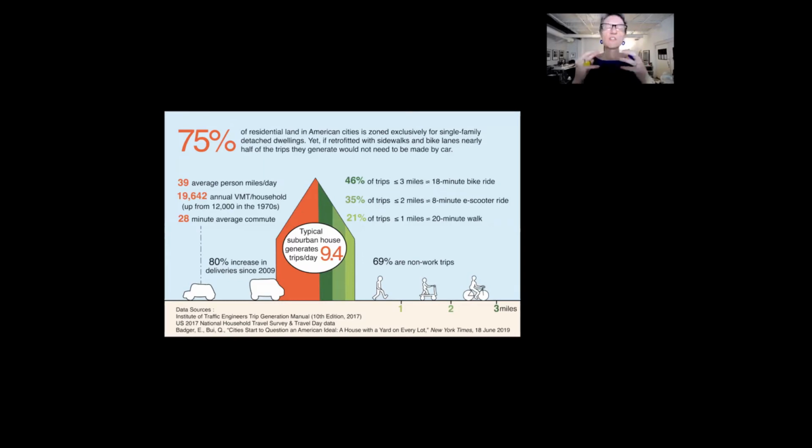But if we could just do one thing in our neighborhoods, it would be to build more sidewalks and more bike lanes. This is a graphic we produced for the book. It just sort of kills me that 46% of trips from a typical suburban house are 3 miles or less. That's a very reasonable bike ride. 35% are 2 miles, could easily be a scooter ride. 21%, hey, could be a nice 20-minute walk for a mile.